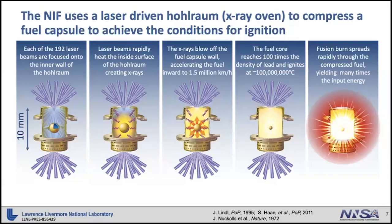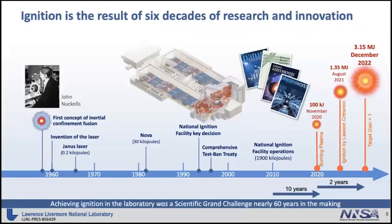So in principle, this is how you do it, and we've actually known how to do this in principle for a long time. Ignition was initially developed, the idea was developed by John Nuckolls in the late 1950s. Interestingly, at the time, there wasn't actually the technology to drive this implosion, to reach these high densities of the DT that you need for a sustained reaction. This was 10 years before we went to the moon, so a long time ago in terms of science. But luckily in 1960, the laser was invented, and Nuckolls very quickly realized the potential of this new technology to drive inertial confinement fusion experiments.